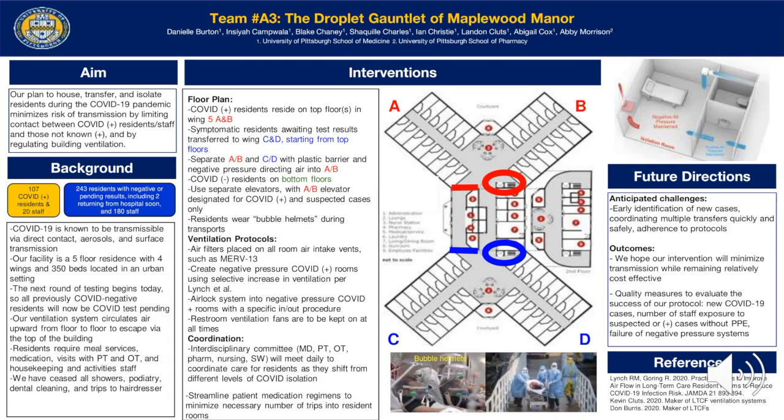In addition, all rooms housing COVID-positive residents will have increased ventilation through their rooms to create a negative pressure environment as described by Lynch and colleagues. To combat the intake of aerosolized material into rooms, all intake units will be outfitted with MERV13 filters. Rooms with COVID-positive residents will be equipped with a secondary barrier that is vented out of the building so that caretakers can enter and exit the residents' rooms without allowing air from the room into the hallway.